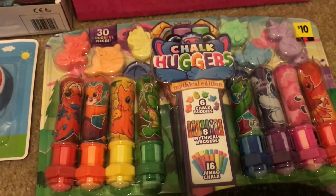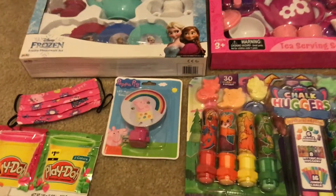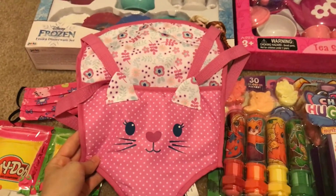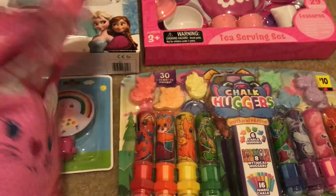Super cute. And then my friend also got her this. So here's a couple of the different things. My mom also got her this little baby doll carrier that she can wear and carry her babies around in.